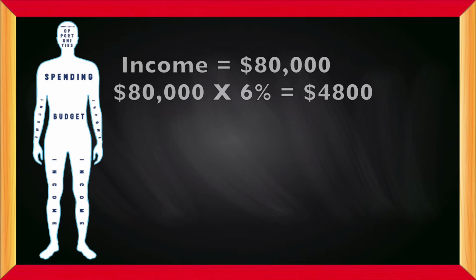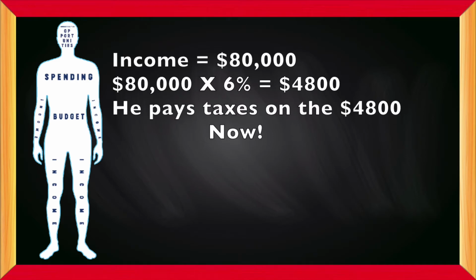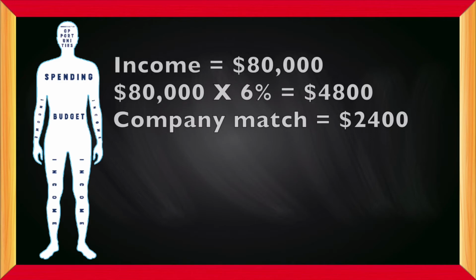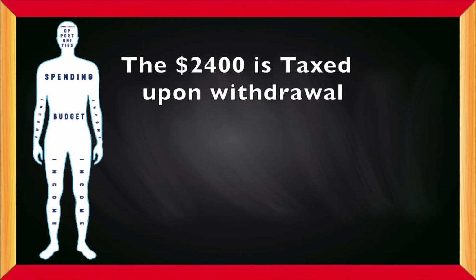If the account he is contributing in is a Roth 401k, he will pay taxes on this money now. It's important to note that since he is paying taxes on this money now, contributions to this account are not tax deductible. Continuing with the example, his company will match this and contribute $2,400. This money that the company contributes is taxable and is held separately so that when you do withdraw it when you retire, it can be taxed.